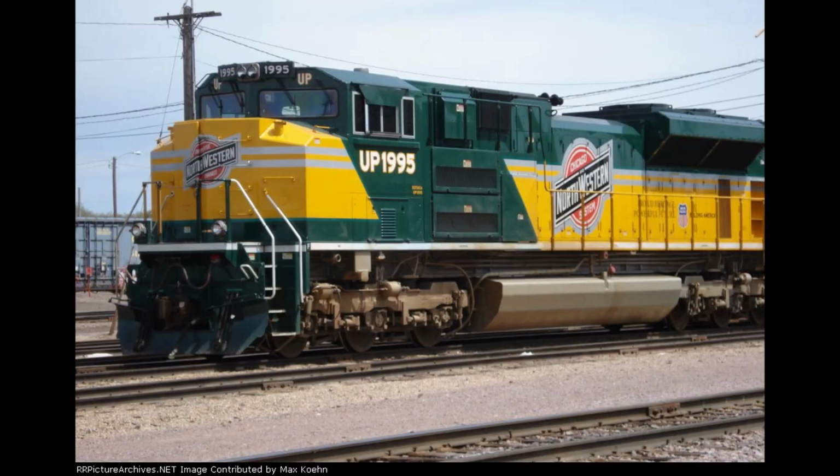Next up is UP 1995, which is painted to commemorate the Chicago and Northwestern Railroad. UP.com states that the Chicago and Northwestern was a railroad of contrast, serving Chicago commuters, Michigan iron mines, and Illinois coalfields. The railroad merged with Union Pacific in 1995, and on July 15, 2006, the commemorative unit was unveiled. Here is a clip of it in action.